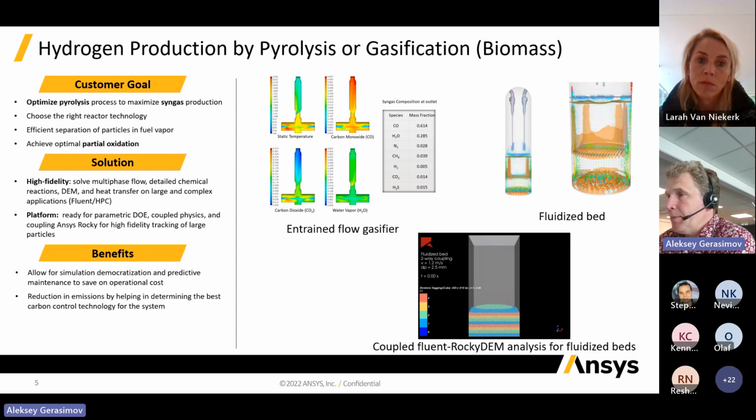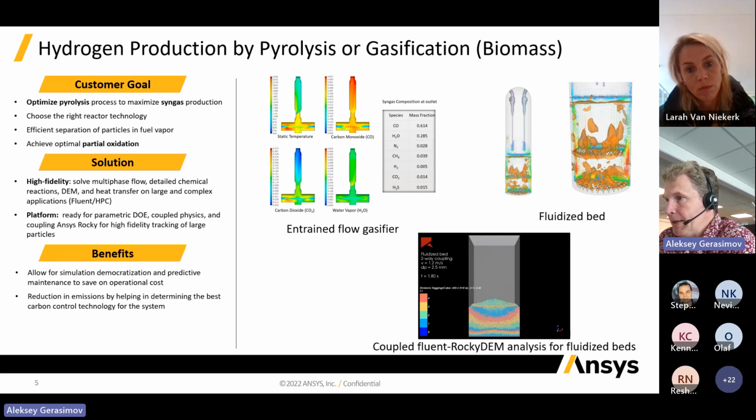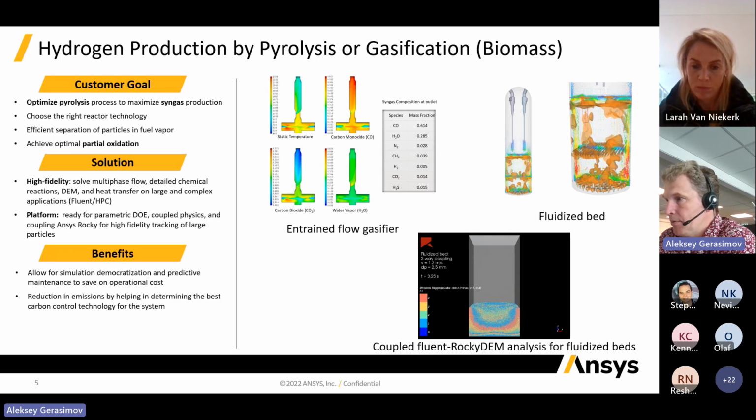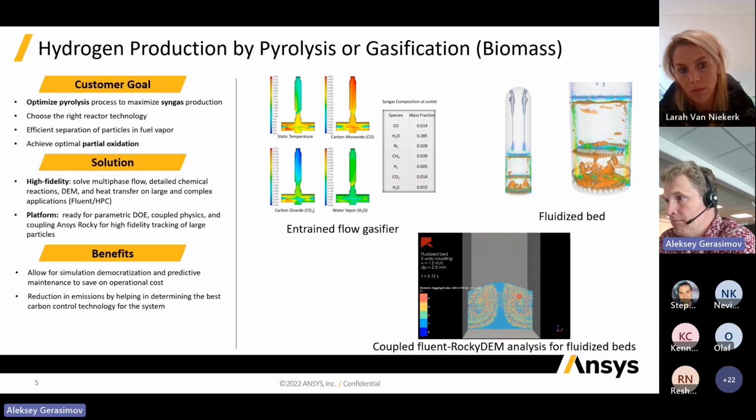Pyrolysis or gasification of biomass is another approach, where steam is fed through some biomaterial, and that also helps us produce hydrogen at higher temperature. It's a slightly different means, but in principle the process is the same. Modeling the fluidized bed and the chemical reactions that might be present in the reactor is something that we can confidently cover, and something that we can also optimize, to get you an efficient and optimized device as a result.